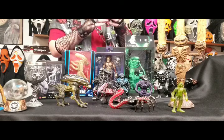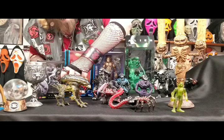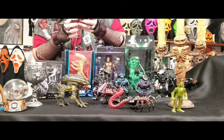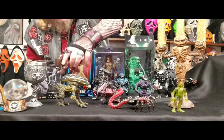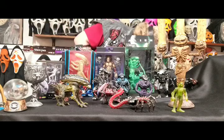Here we got the Rhino. His arm broke off. That's unfortunate, but I can fix that if he included the arm with it. And I plan on getting the NECA Rhino that they released. They released one based off of this paint job. They did a re-release based off of a different paint job that's a bit of a silver color, though it looks more like something you actually see in the movie.